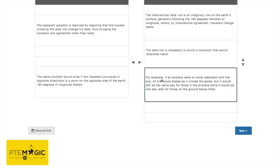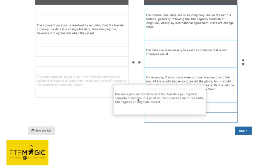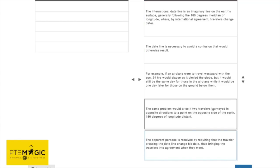So it says that even if people travel with 24 hours elapsing, they still have the same day as people on the ground. And in that sentence, it mentioned that people travel westward. They both travel westward. In this one, the same problem will arise if two travelers journey in opposite directions. Okay, this one is the opposite to the previous one. So the last one should be the apparent paradox.